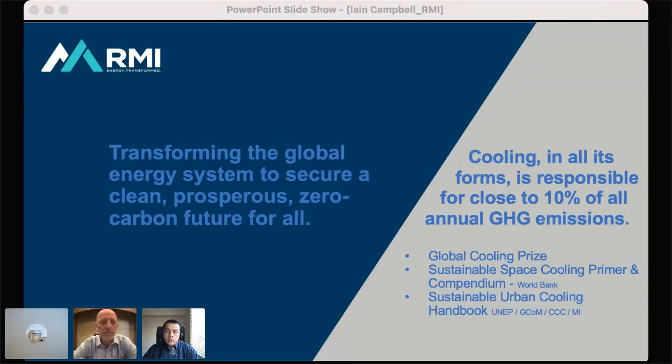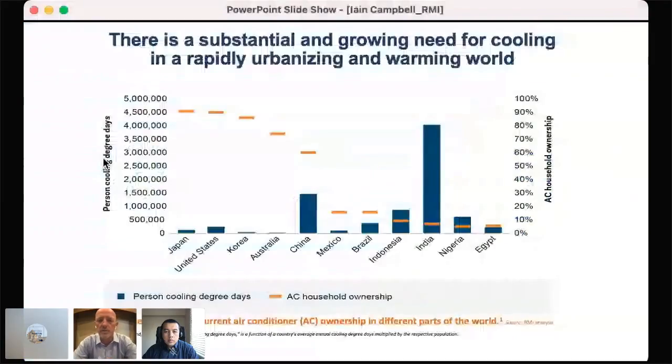Some of the work that we've done in this space: we led the initiative of the Global Cooling Prize and learned so much from the participation of many innovators around the world, and look forward to discussing and sharing some of that. We also developed a sustainable space cooling primer and compendium for the World Bank, and next month we launch a sustainable urban cooling handbook. That's along with UNEP, Global Covenant of Mayors, the Clean Cooling Collaborative, and Mission Innovation. So enough about RMI. Let's jump to some of the context here.